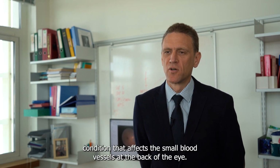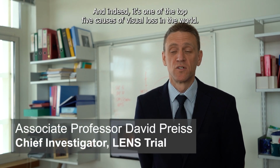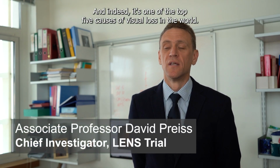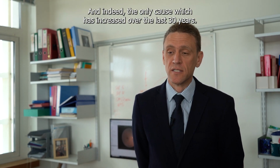Diabetic retinopathy is a condition that affects the small blood vessels at the back of the eye, and indeed it's one of the top 5 causes of visual loss in the world, and indeed the only cause which has increased over the last 30 years.